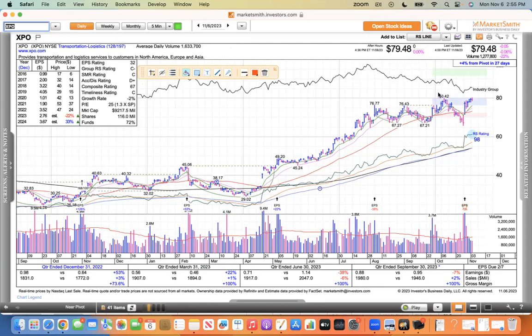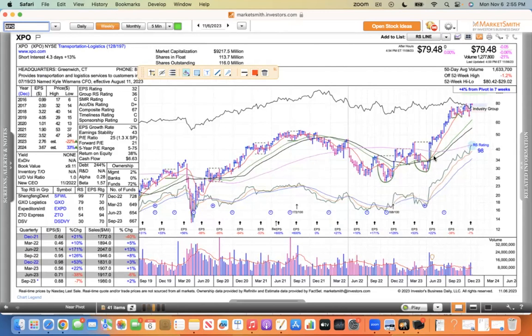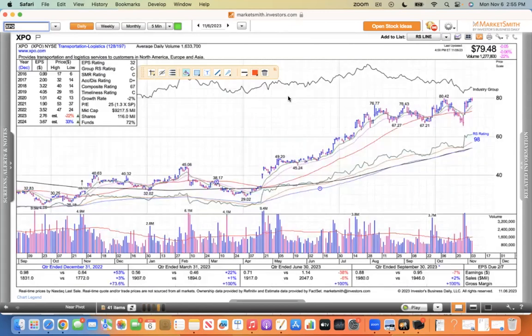Now this is XPO, and this one is showing strength and trading in an area where I think I could get into it anyway. I don't know about you, but it's showing the prior uptrend and the consolidation, which is what I like, because it has the ability to move, and it's been consolidating for a while, and now trading near an interesting area here at $80. So I kind of like this transportation stock.